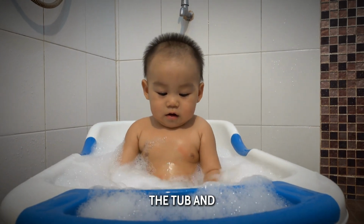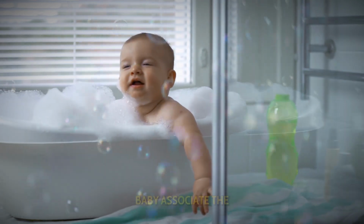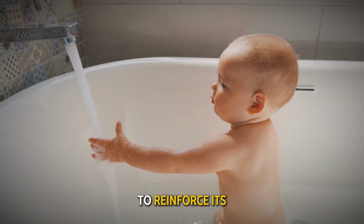As you fill the tub and during the bath, show the sign and say bath clearly. This helps your baby associate the word and the sign with the activity. Be consistent with the sign every time you do the activity to reinforce its meaning.